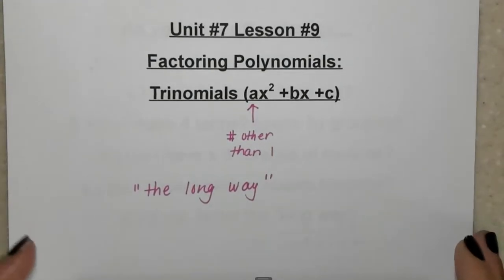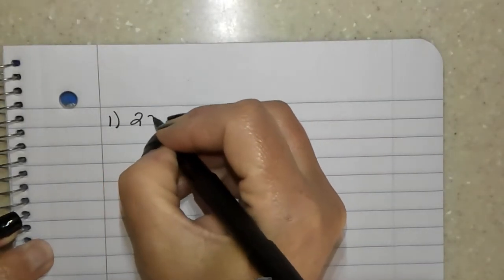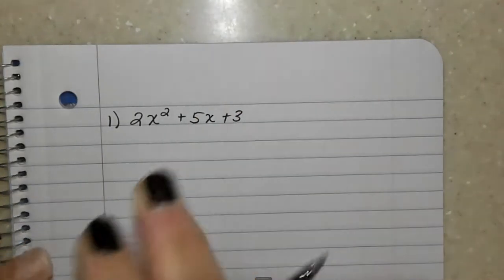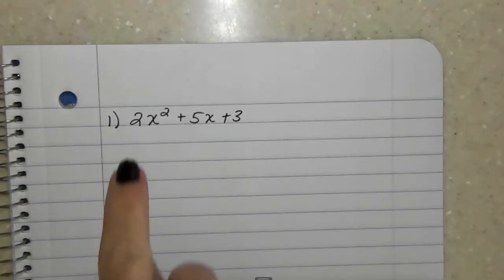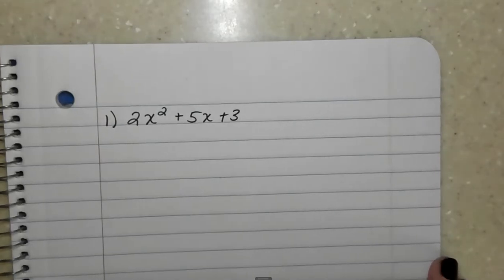Let's see what we're talking about here. Example 1. Check this out. We start with 2x squared plus 5x plus 3. Now, before I go any further, ask ourselves, can we factor anything out? No. Do I have 4 terms? Not yet. But you're going to have 4 terms. You do not have a difference of squares. We haven't learned about perfect square trinomials. Okay, factoring the long way. That's ultimately what we're going to have to do here.